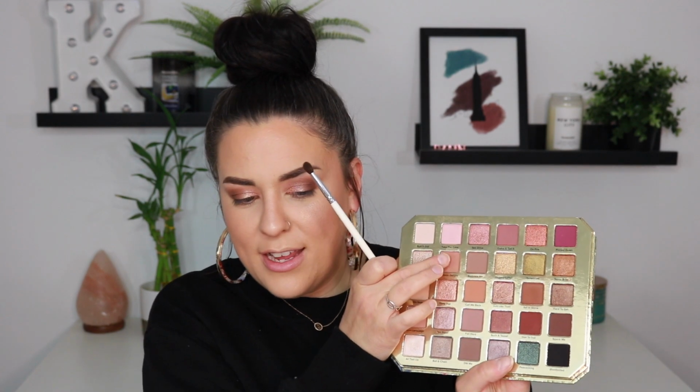Let's go ahead and work on the lower lash line. I'm gonna take this brush right here. This is from the Jaclyn Hill Morphe brush collection. This is the JH40. I'm just gonna dip into the shade Afternoon Delight. I'm just gonna run that all along the lower lash line. I need to be looking straightforward here. I'm going to be deepening this up a little bit. I just want to put a little something down.